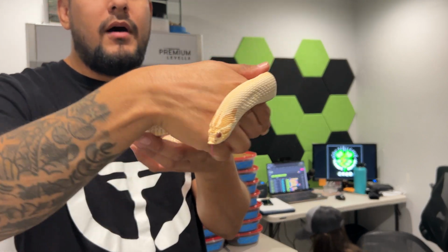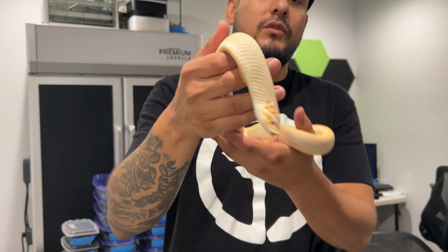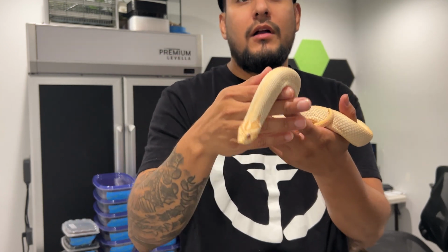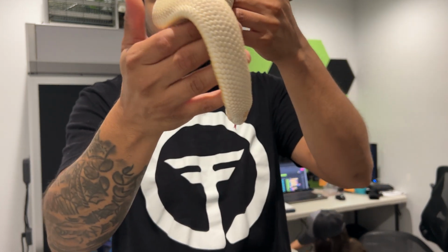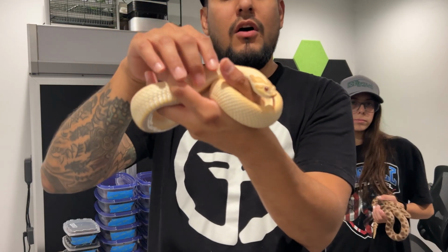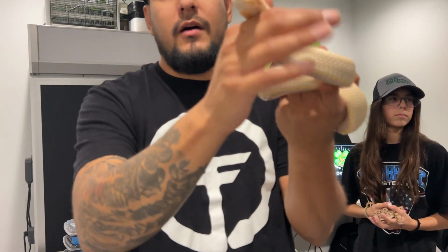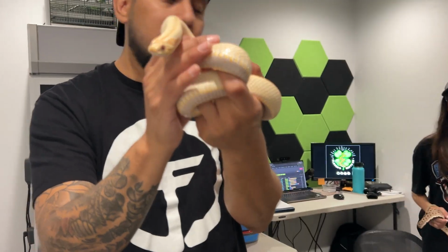That was paired to the Arctic lavender. So there were some albino head lavenders, really cool stuff out of that pairing. Like I said, you guys saw her earlier in our videos about the hatchlings, but didn't see her last year for brumation. So she will be going brumation with us this year.